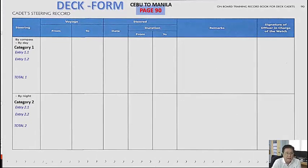So, page 90. Now, for example, you will be traveling to Manila and your watch is 8 to 12. Let's say that you are the only one available for steering. This is to explain how to use this training record book, this form. So for your first entry, you put Cebu to Manila and the date and the time, duration. Since you have no reliever, you have 8 to 12. Then let your officer sign here for the weekly review.